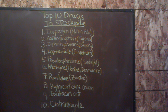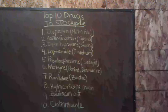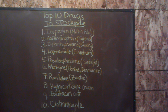Okay. Number 8, hydrocortisone cream. The 1% version of hydrocortisone is usually the strongest that you can find. It's a steroid cream that's available over the counter. It's safe for use in both adults and children in treating inflamed and or itchy rashes such as eczema, poison ivy, diaper rash, and other genital irritations. So that could be a really useful one to have.